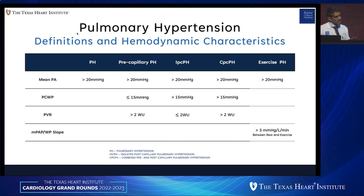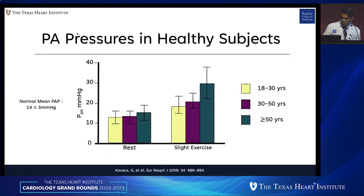So isolated post-capillary pulmonary hypertension is the type that we predominantly see in our heart failure patients: high PA pressures, high wedge pressures, and pulmonary vascular resistance less than 2 Woods units in the cath lab. CPC-PH is those patients who have a high PA pressure, high wedge pressure, but their pulmonary vascular resistance is 2 Woods units or greater. 2 Woods units is also important because if you look at prior definitions, the Woods units cutoff was 3 Woods units. This has changed to lowering that category to 2 Woods units. So something else to keep in mind: they lowered the mean PA pressure as well as the Woods units, along with this introduction of exercise pulmonary hypertension.